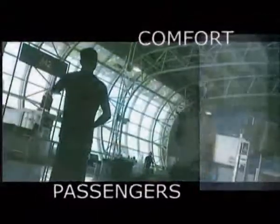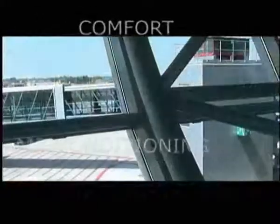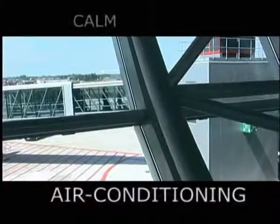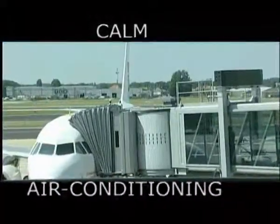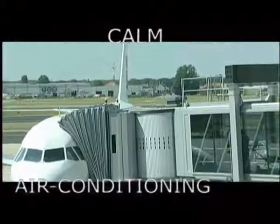Airport managers and airlines now want to offer passengers an increasing level of comfort before, during and after they travel. On the ground and in the air, good air conditioning is a major factor in this comfort. Particularly as they are getting on board, passengers appreciate a temperate cabin atmosphere. A pleasant temperature keeps passengers calm as they wait to take off.